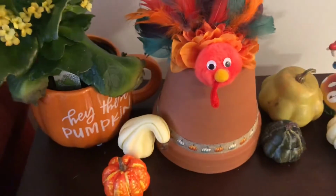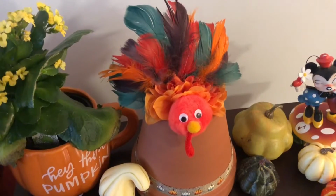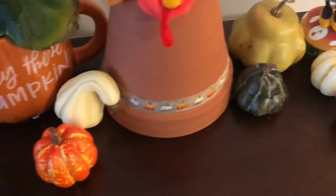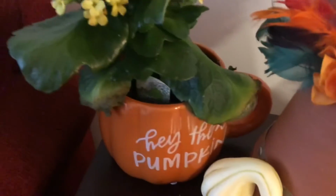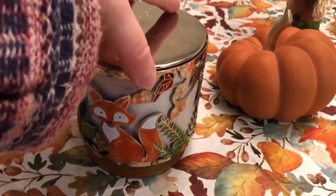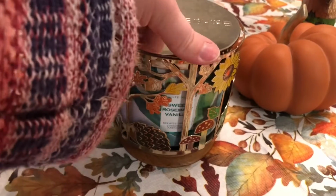I saw the little terracotta pot at Michael's, and then I was like, pom-poms, some feathers. We can do this. And then they have these little pumpkins as well. So I got some of those, kind of completes the look. And then my sister, she got that from a friend. This was also a birthday gift from my mother-in-law. It's so cute. And this candle smells really good.